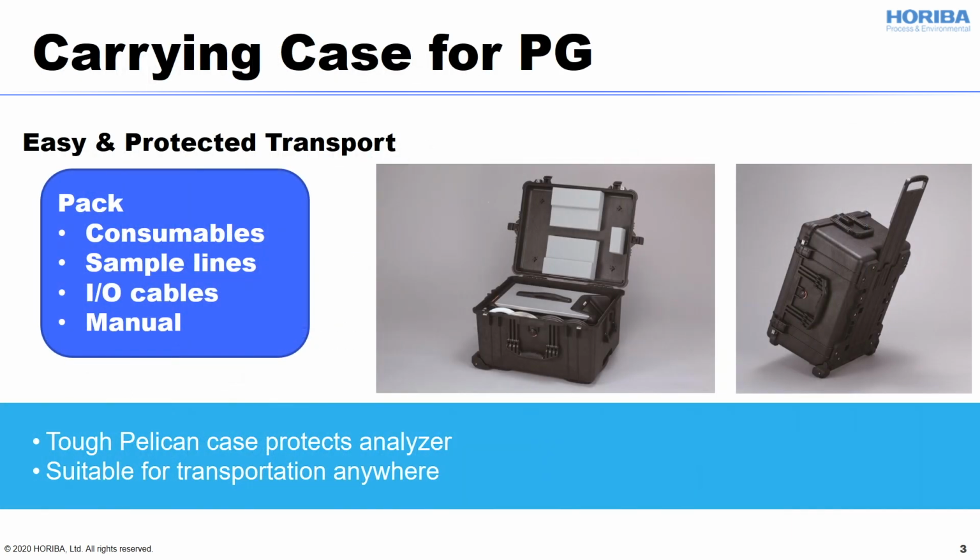Just keep in mind we have a durable carrying case as well, so you can pack the consumables, some sample lines, I/O cables, and the manuals with a PG. Also, the carrying case will protect PG itself.